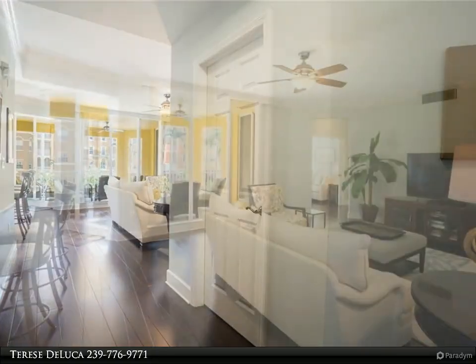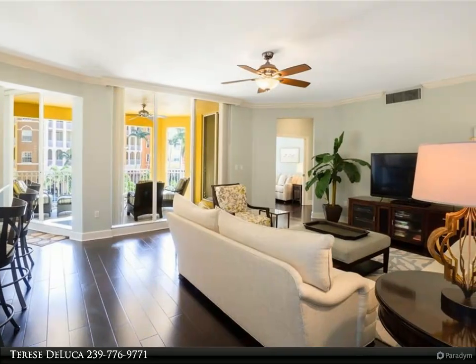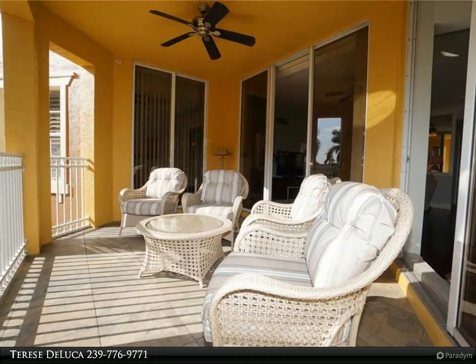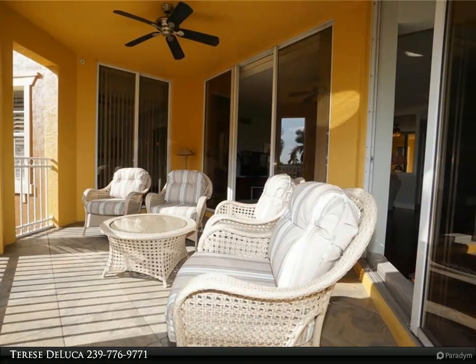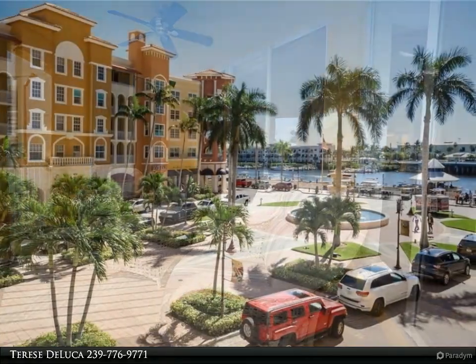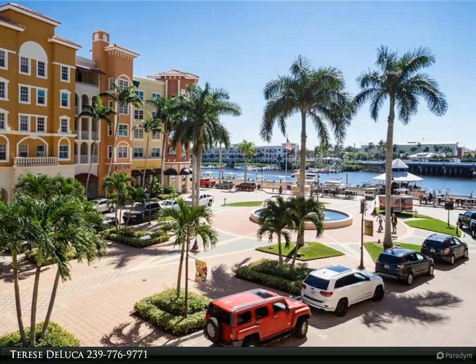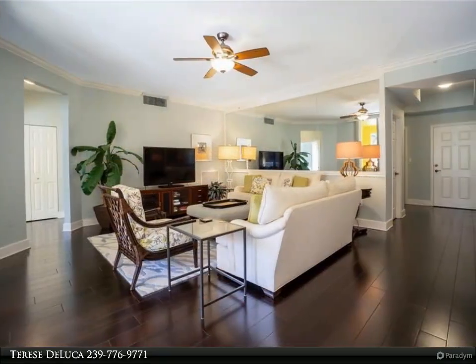The community offers 2 pools, 2 jacuzzis, tennis, 2 pickleball courts, exercise and community rooms, and gas barbecue grills. Want to socialize? Step downstairs to enjoy one of the 6 restaurants, shops, marina, and plaza. Stroll down to our famed 5th Avenue for more entertainment or catch the sunset at the beach.